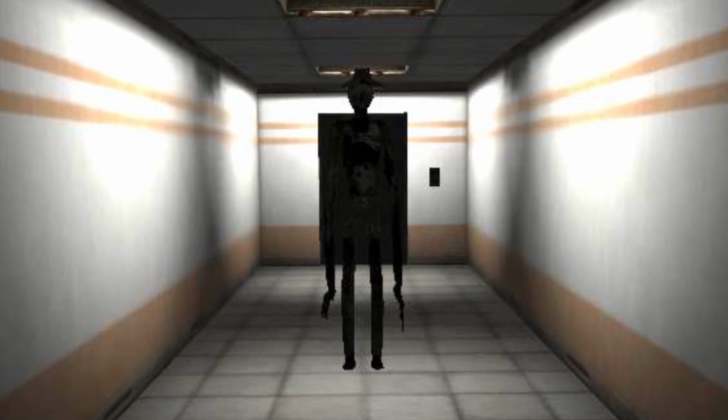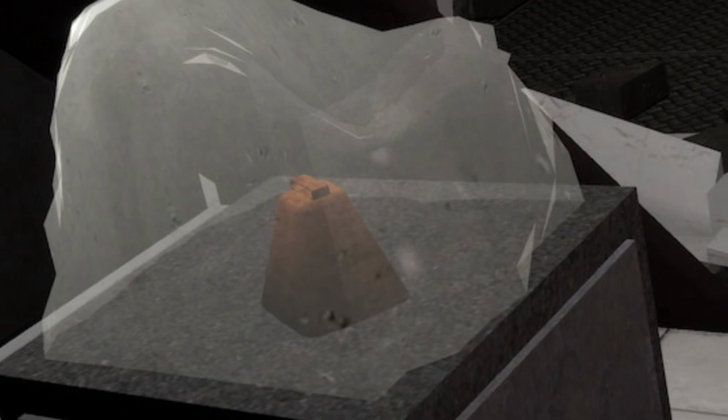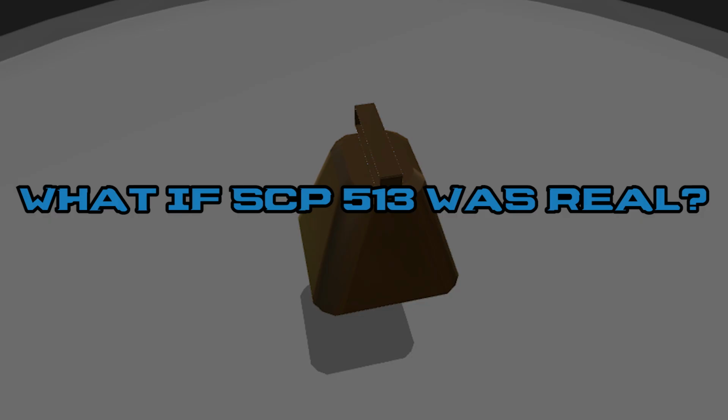So to wrap up, if SCP-513 were real, what would happen? Well, a few people would die. We'd eventually realize it's this bell that somehow drives people to suicide, or possibly awakens some sort of evil spirit that haunts those who hear the bells ring. We'd study it and try to understand it, then lock it away for good so it can't hurt anyone else.